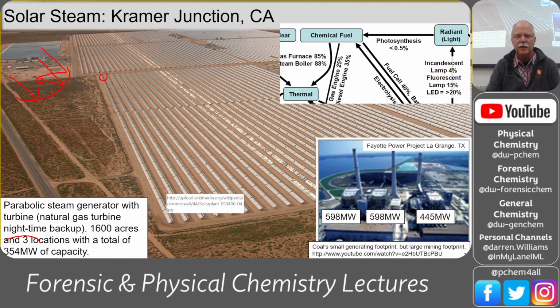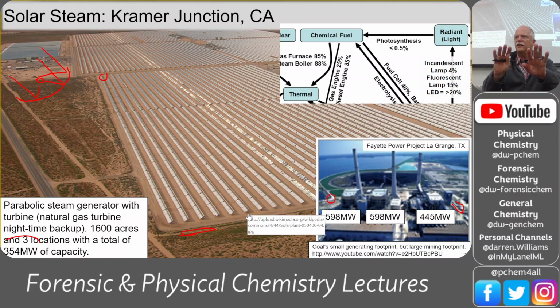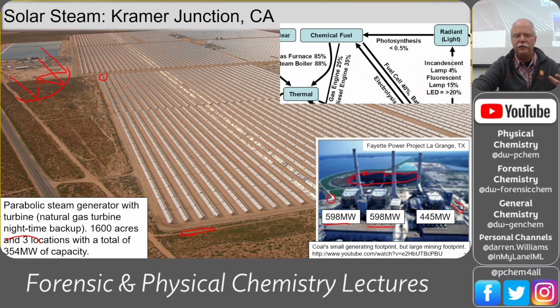But the interesting thing is this goes over 1,600 acres, and it generates 354 megawatts of capacity. Now, I compare that, if you look at this road right here, single lane road, it's about the same width as these roads right here. And so I tried to get the same footprint, the same picture scale. And these are my wife's folks from LaGrange, so I always use their power plant as an example. They've got 3 power generating stations. It's a coal-fired power plant. This black part right here is the coal field. The trains come in and dump their coal there, and then they pulverize it and bring it into the coal-fired power plant. And they have 3 of these at about 600 megawatts and one at 450. So anyway, you look at the footprint of this solar area, and it's generating 354 megawatts. And then the footprint of 3 coal-fired power plants is much smaller.